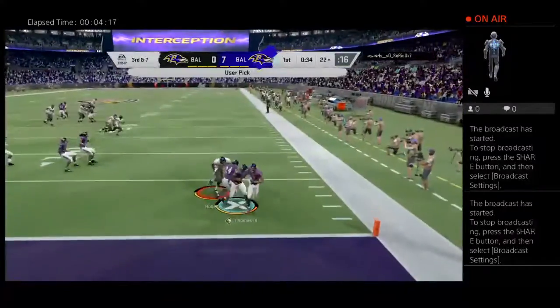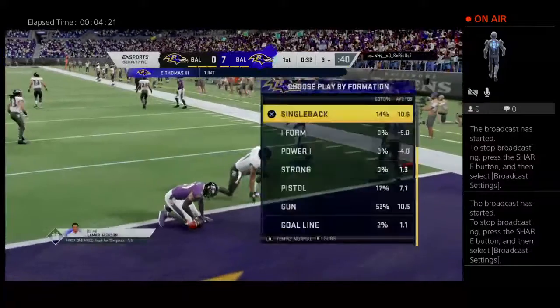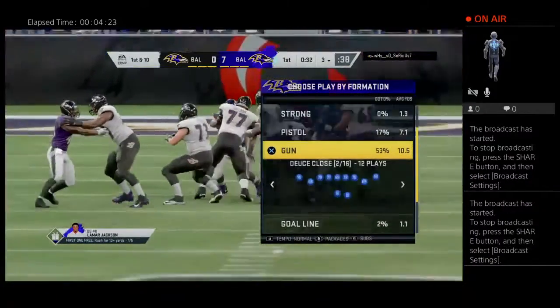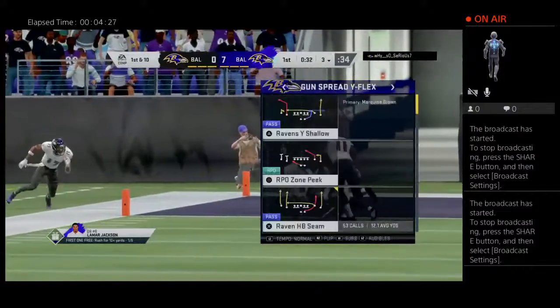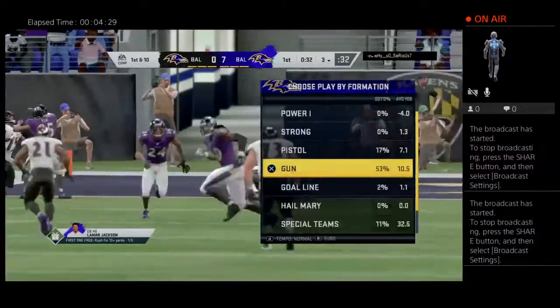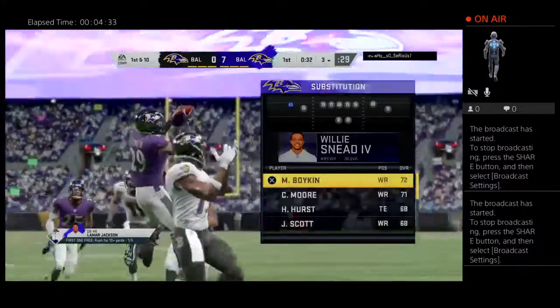Into heavy traffic, and it's intercepted. It's the former Seahawk, Earl Thomas. And a big turnover there as his guys will get the football back. No doubt, a very disappointing end to what was a pretty strong opening drive. They had 3 points in their back pocket. It was there for them.